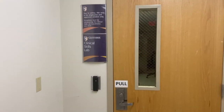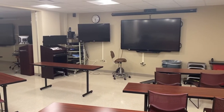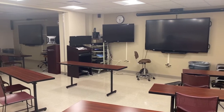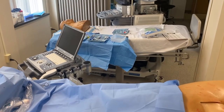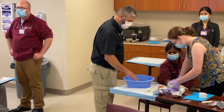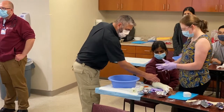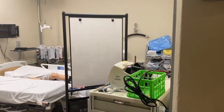The Skills Lab at Guthrie Robert Packer Hospital provides an appropriate and welcoming setting for residents, fellows, students, and physicians to gain proficiency with or brush up on a variety of techniques. This represents a departure from the traditional see one, do one, teach one methodology, instead offering hands-on training prior to a patient encounter. The Skills Lab hosts lectures, simulation sessions, and scheduled training.